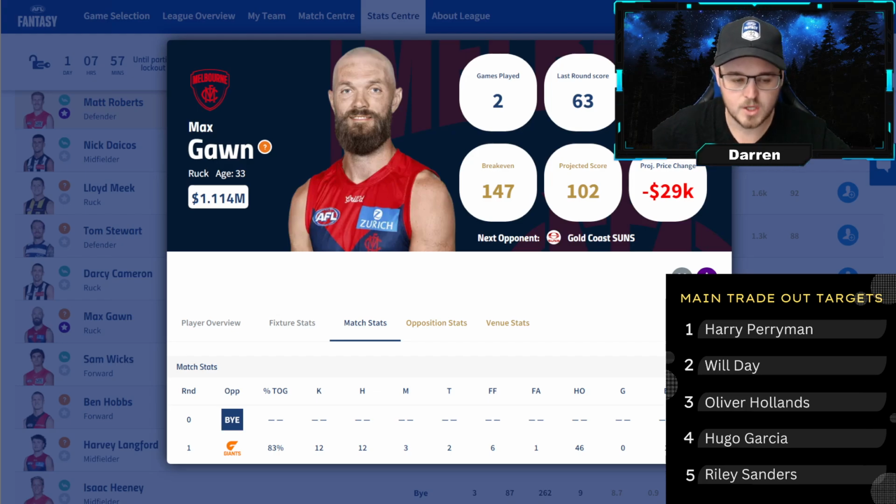If you're pretty confident that he's going to be a top 2 or top 3 ruckman for the year, then I'd be holding him. If you're not super confident and you think he's sort of past it now, then you could pretty quickly sideways him to the likes of Rowan Marshall, who has a much better run for the next period of time. It does seem like a very luxurious trade, though. I think you have much bigger issues than Max Gawn at this stage. So, yeah, my initial thought is to hold him, but it's really team dependent on that one.